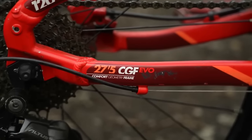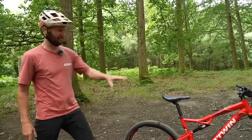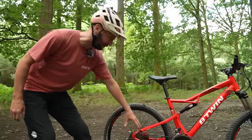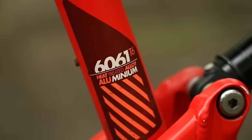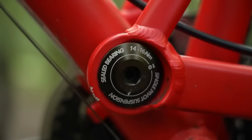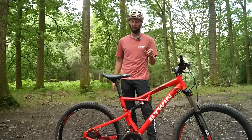Comfort geometry frame. Comfort, built for it, mate. So there are a few great notable parts on this, and some real design thought went into this as well. So obviously we've talked about the comfort geometry frame. Now, heat-treated alloy aluminium, 6061 T6, very nice. Integrated headset, it even says so. Sealed bearings, people, and integrated disc brake mounts. That means the brake mounts are integrated. Unbelievable.